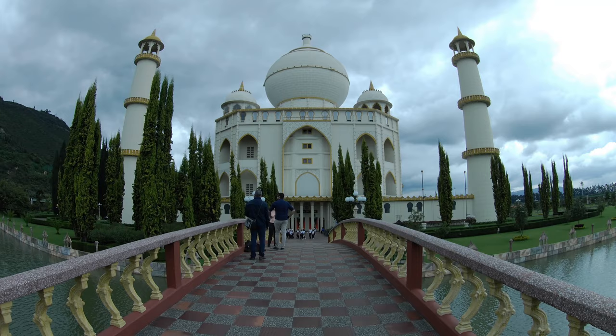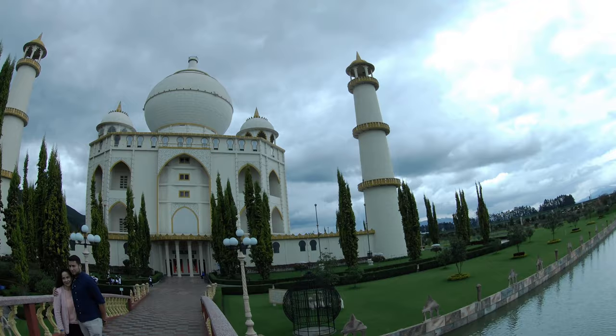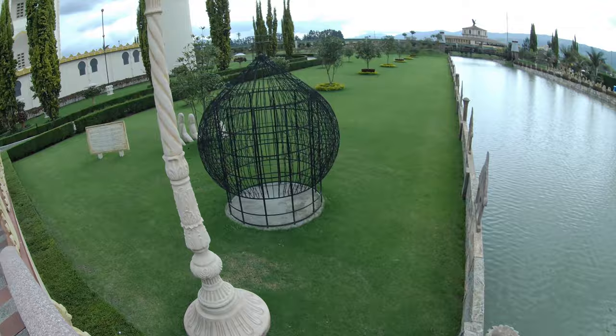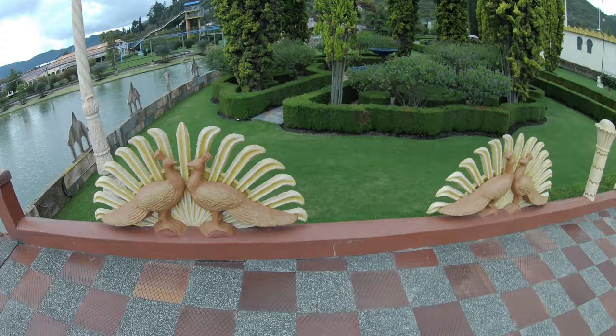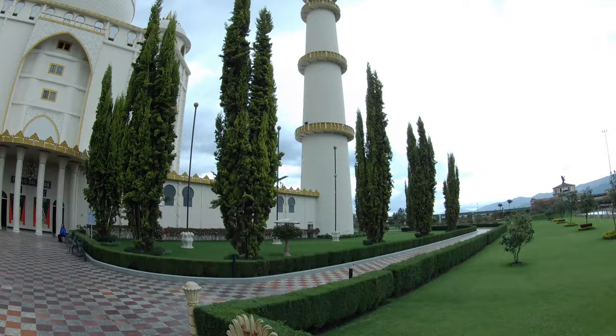On a bridge to the entrance of the Taj Mahal, or Taj Mahal Jr., as they call it here in Colombia. So, I'm looking at my surroundings and all this lush green landscape is making me want to smoke for some reason. I'm not sure why. I just do. Stupid reason, but yeah.